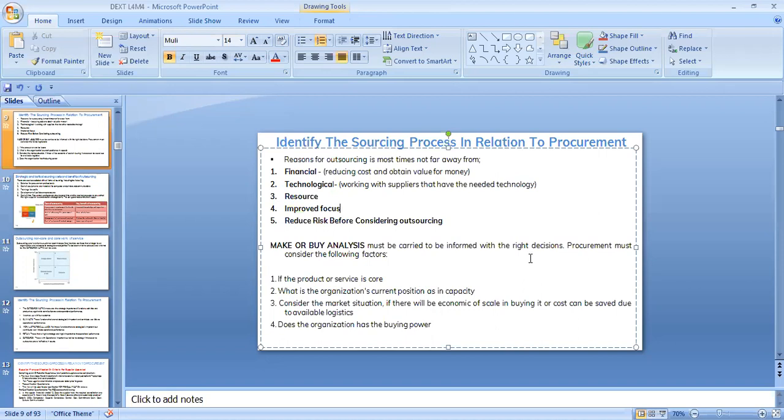Okay, like financial. If you find a certain supplier somewhere that will help you to reduce cost and obtain value for money, what would you do? Could you rather give it to the person, or do you want to start making it yourself? No, you should rather pass it on and obtain that additional value. So that is why we would encourage you to watch out for these things.